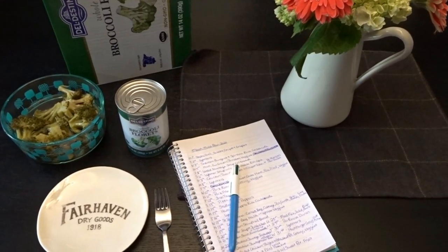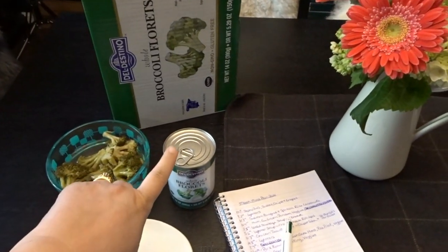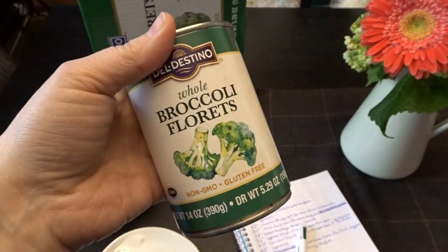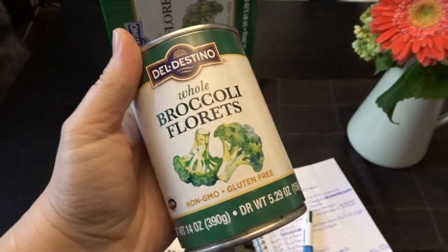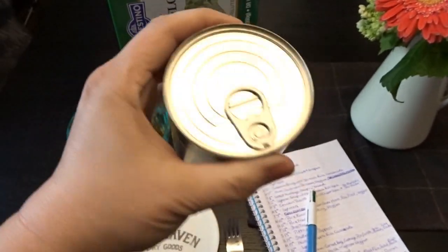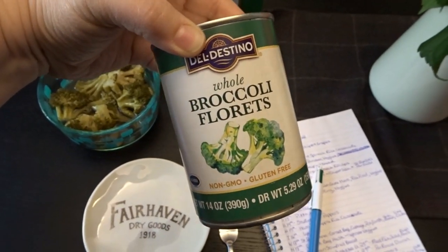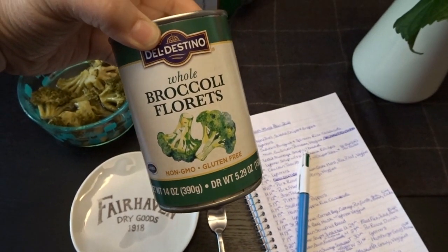Okay, so I have my March meal plan here, but before I get started on my meal plan, I thought I would share with you what the canned broccoli florets that I picked up at Costco were like. I said I would go ahead and open a can and check these out. And so this is what they are. They are indeed canned broccoli florets, which I think is really, really interesting. I don't know, maybe that's a thing and I just have never noticed before. I'm pretty sure they're new to my Costco, but I think that's pretty interesting.